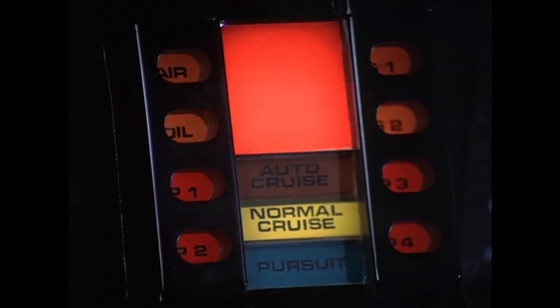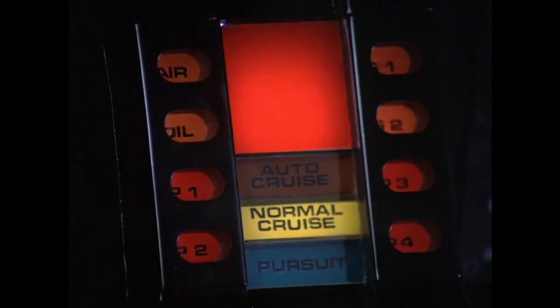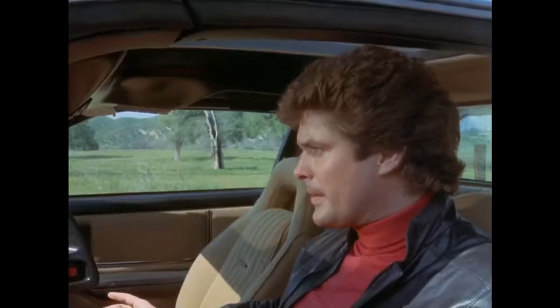I am the voice of Knight Industries 2000's microprocessor, K.I.T.T., for easy reference, a Kit if you prefer.